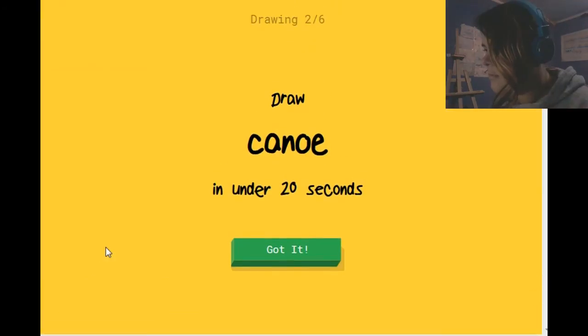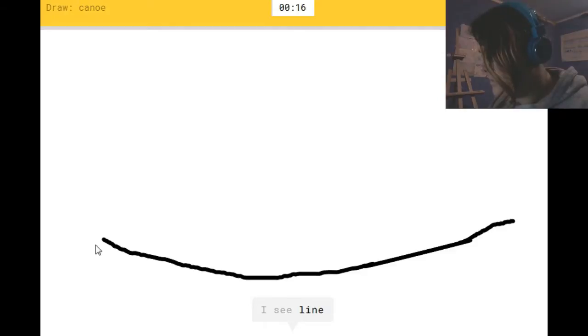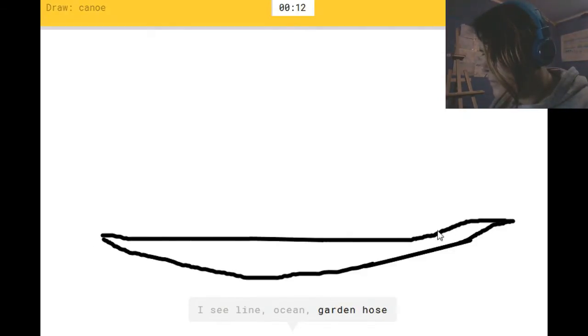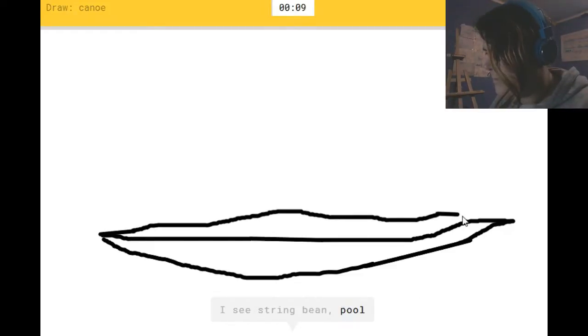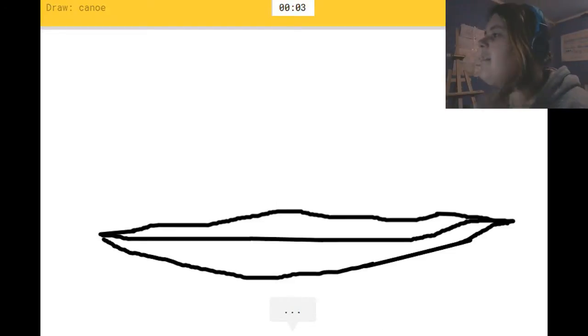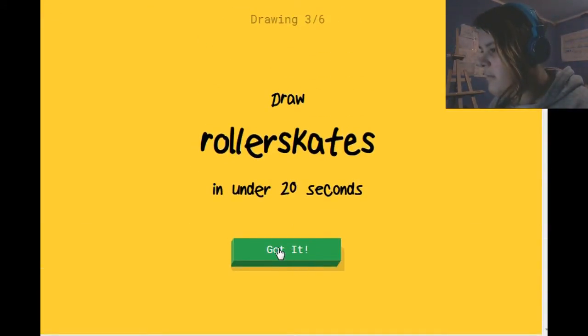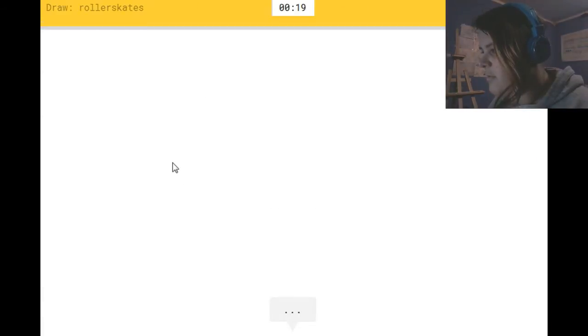Canoe. It's a big boat, right? No shit, Sherlock. Your ocean. Or garden hose. Or river. String beam. See a string beam. It's a canoe. Or pool. Or pliers. How do you see Great Wall of China there? Roller, sorry, skates. I couldn't guess it. The shoe.